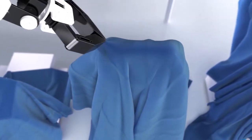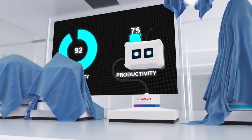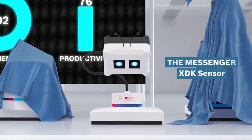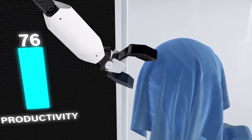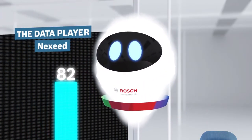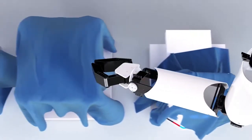The first of our elite automation experts, the XDK sensor, is a flexible, secure IoT solution that offers new programming language for simplified development and captures the performance data of machines within your factory. The Nexeed will optimize the production process using its software that extends across the value chain, from the sensor to the machine automation to the cloud.